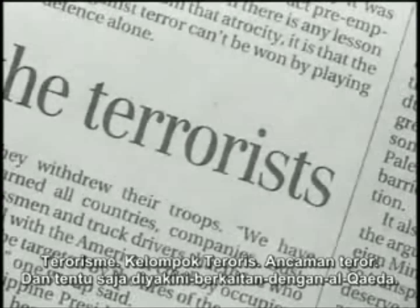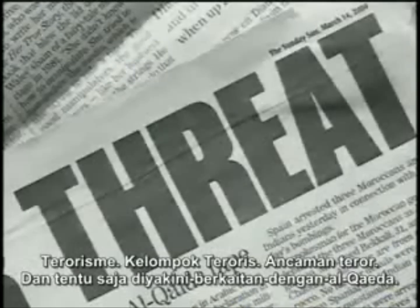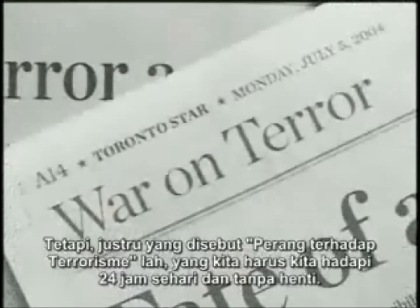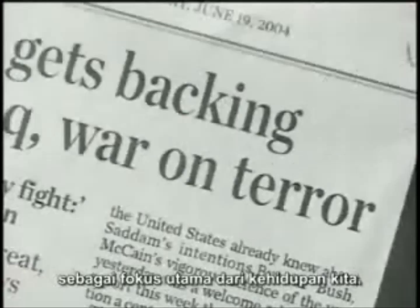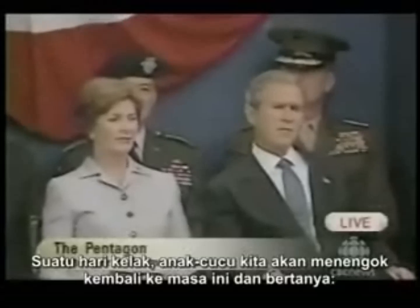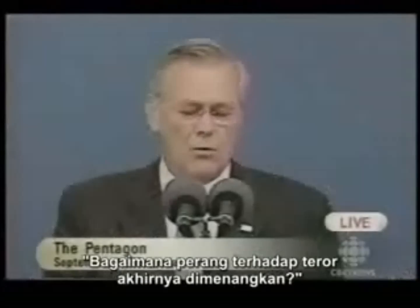Terrorism, terrorist, terrorist threat, and of course, believed to be linked to Al-Qaeda. But it's the so-called war on terrorism that's in our faces practically 24/7 as the inescapable focus of our existence. One day, our grandchildren will look back on this time and ask, how was the war on terror won?